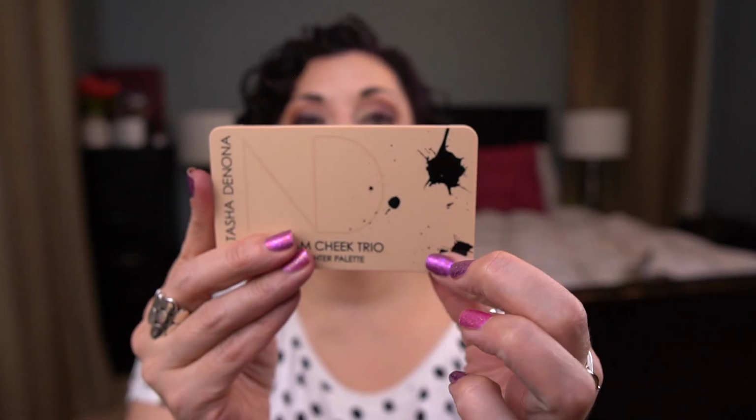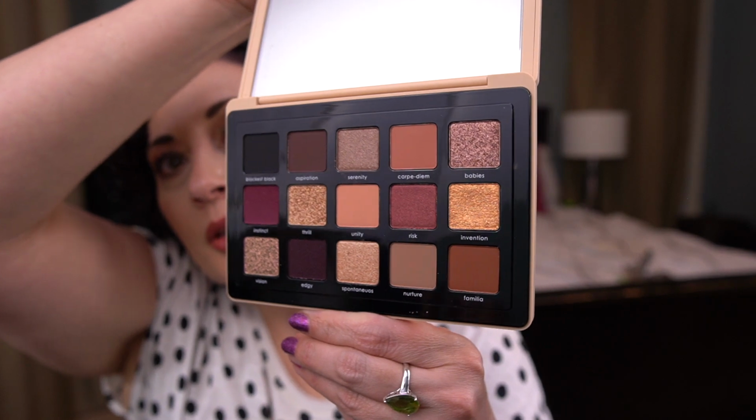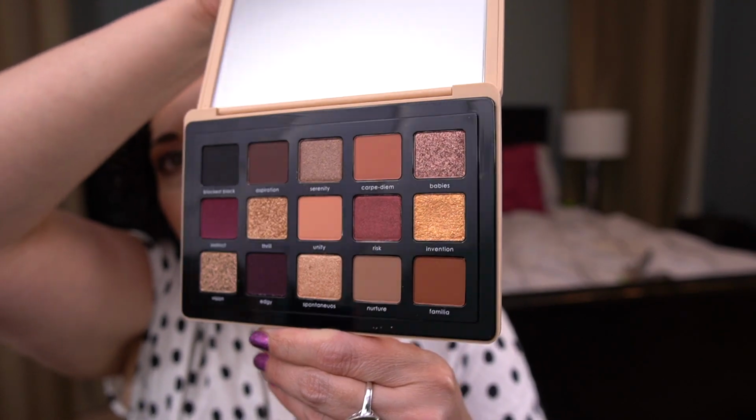I'm so happy. And I actually love this packaging with the splatter. I think it's so pretty. So anyway, there's a couple other things that I purchased with this order, but these were the 2 biggies. So let me show you the palette first. So there's the palette. Oh my gosh. Oh my God. I have not swatched it yet. Let's just swatch the whole thing.